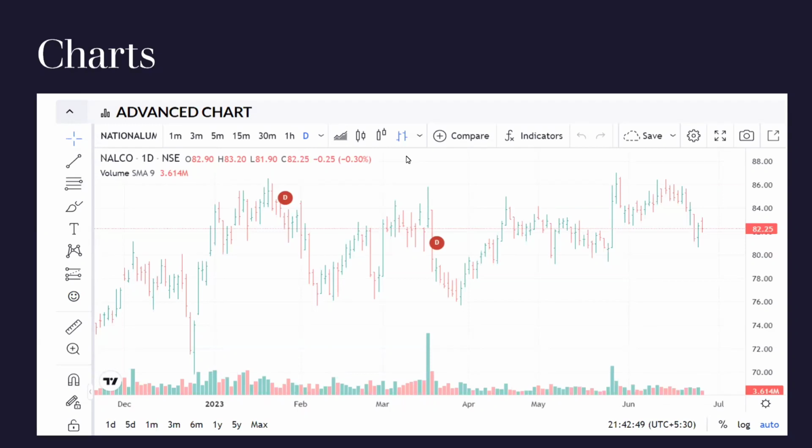It will take support at 78. That's why I kept the stop loss at 77. So it's a good stock to invest in, follow the rule 50, 25, 25. So you can get a good amount of profit by investing in good volumes on this particular stock.